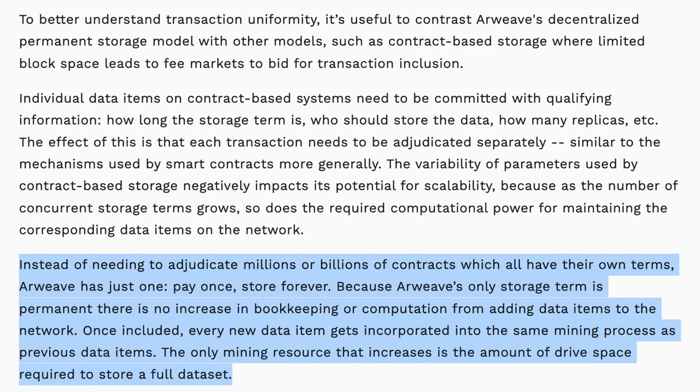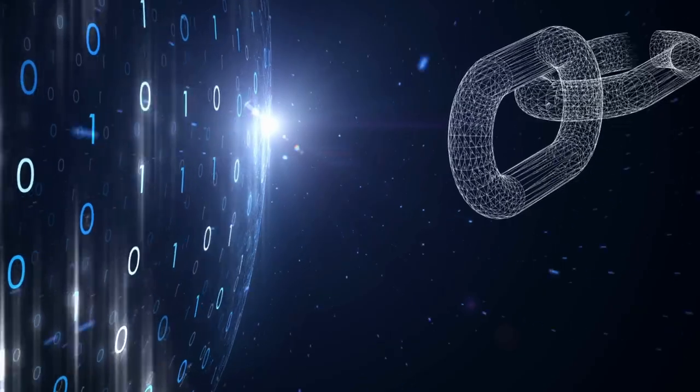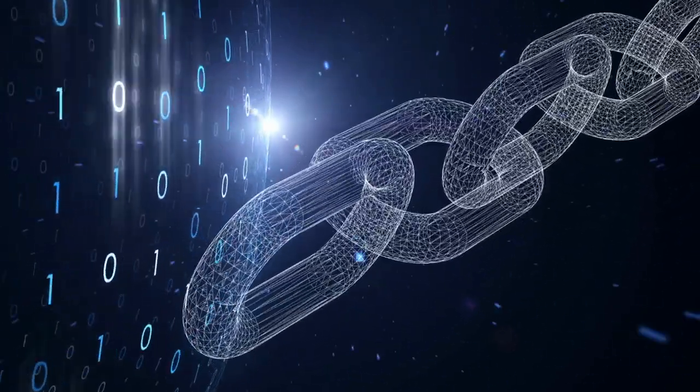Because Arweave's only storage term is permanent, there is no increase in bookkeeping or computation from adding data items to the network. Once included, every new data item gets incorporated into the same mining process as previous data items. The only mining resource that increases is the amount of drive space required to store a full dataset. In summary, Arweave scales without fee markets, forever, thanks to trees of bundled data with infinite depth.